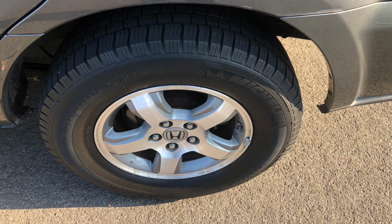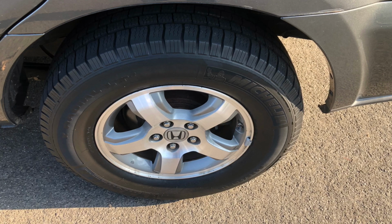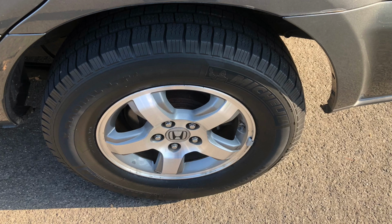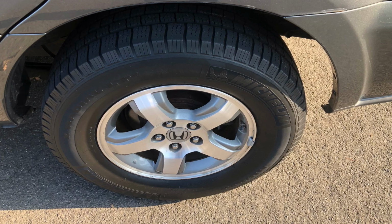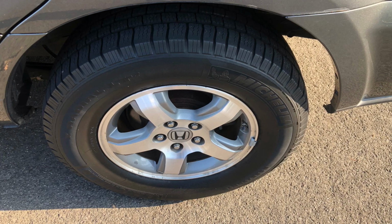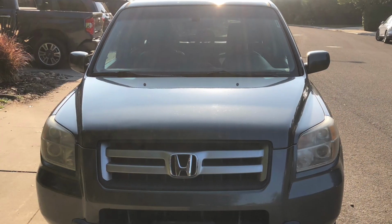So would I buy this vehicle for my own child? I would. I mean, you can see right here, we're putting Michelin tires on it. Did not cut any corners with this vehicle. Basically bought it with the intentions of making it last 15 years and maybe even more than that. And that's basically exactly what we did.